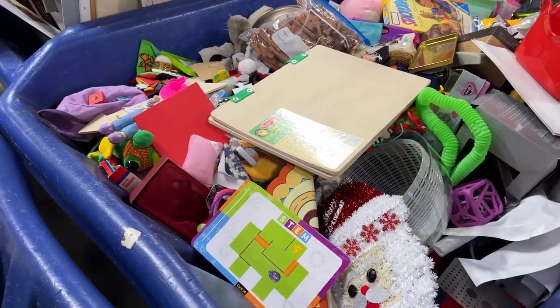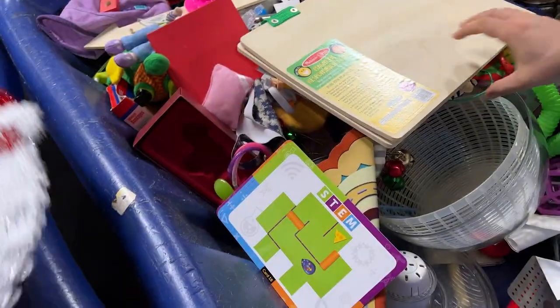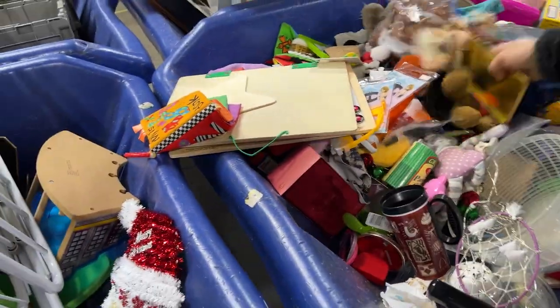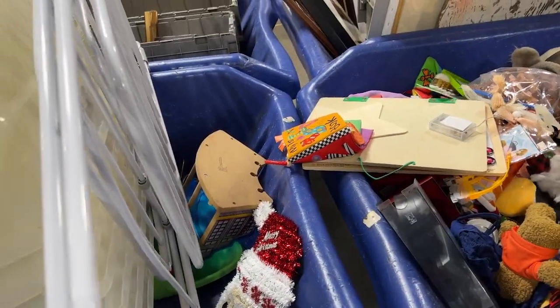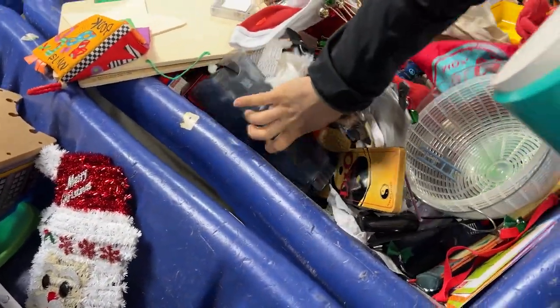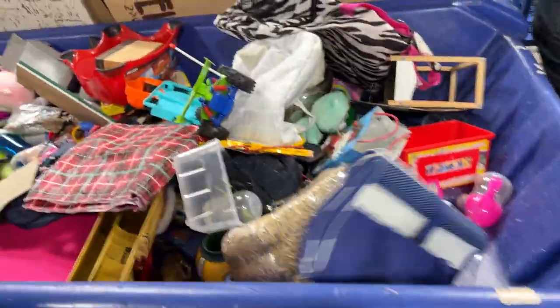Things in here. Cricket logs. This is my spot. Oh. No. This is just ridiculous.